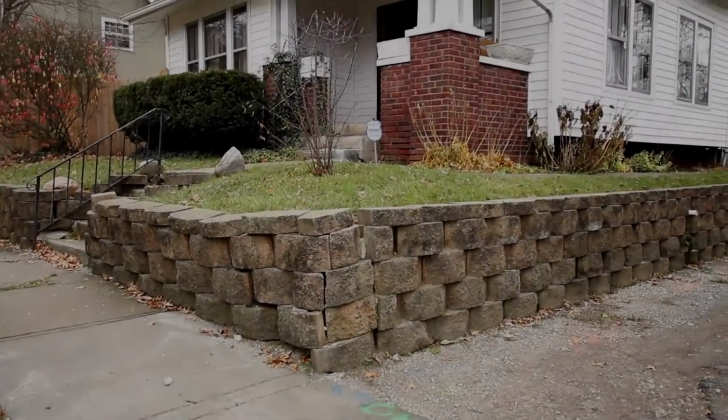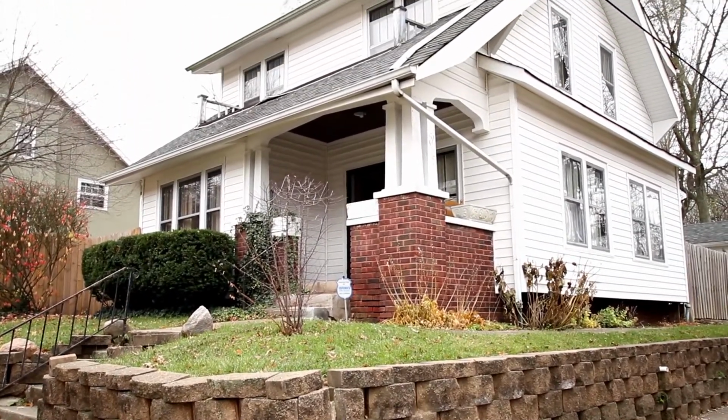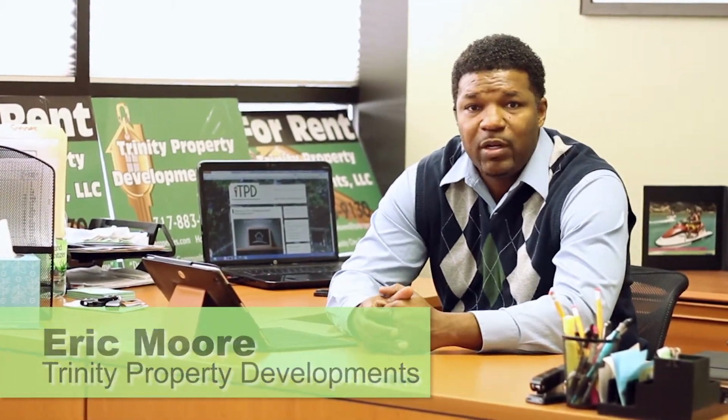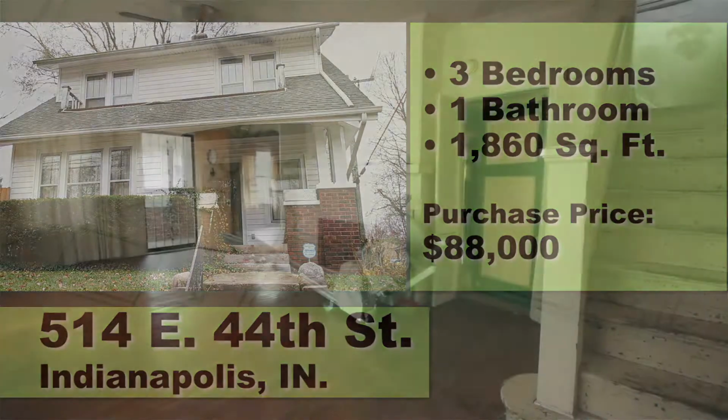Here's the latest project from Trinity Property Developments. This particular home is located in South Royal Ripple, right off the 4400 block of Central. Great location, great area in Indianapolis to be owning and buying a home. This particular project we took on had been owned by the same homeowner for the last 30 years. It needed a lot of work.